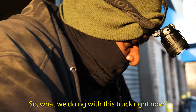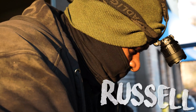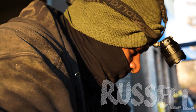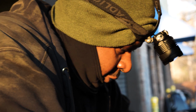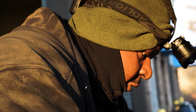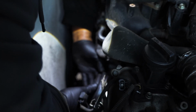Truck right now? So this thing came in with a bad water pump. It's definitely recognizable from the coolant that was leaking and the noise it was making. Most of the noise was a squealing noise. That's just from the coolant coming from the bottom side of it and leaking out. Most water pumps, when the bearings start to go bad, they'll start to leak. There's a sign that the bearing is bad.